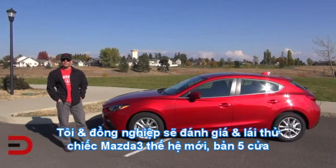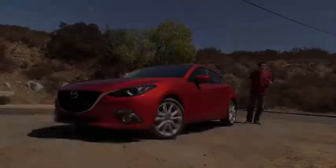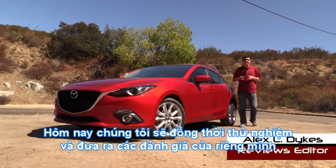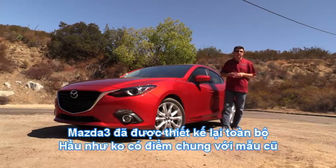This week I've been driving and reviewing the all-new from the ground up 2014 Mazda 3 5-door. Hello everyone, today we are in sunny San Diego taking a look at the all-new for 2014 Mazda 3. This has been completely redesigned for the 2014 model year and shares very little with the outgoing Mazda 3 model.